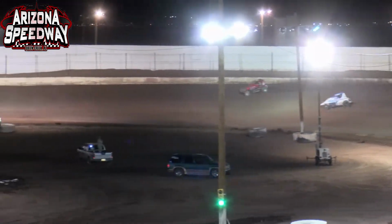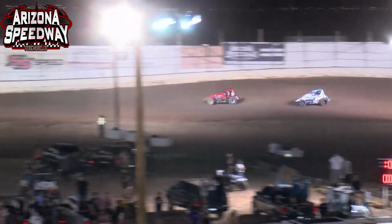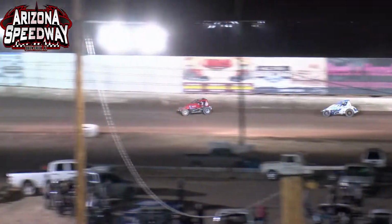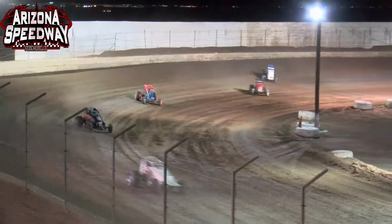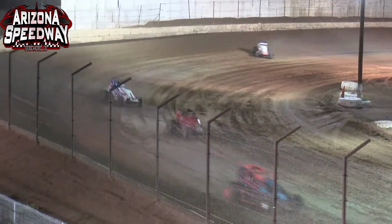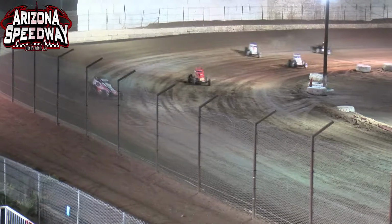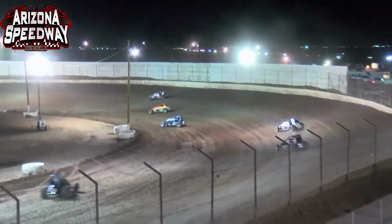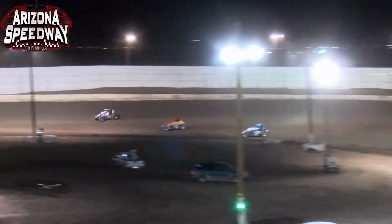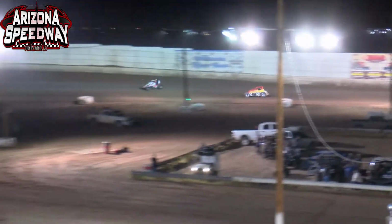These guys are able to use a lot of the racetrack here at Arizona Speedway. Six laps down, 19 laps to go. Eugene Thomas crosses again, leading from start to finish. Thomas starting to stretch his lead over DeGatton. DeGatton starting to come under a little bit of pressure from St. James. Meanwhile, Green is going to become the first lapped car in that 17 machine.